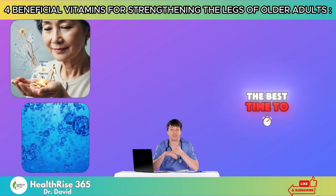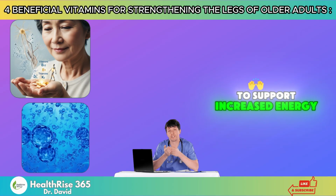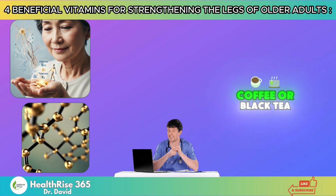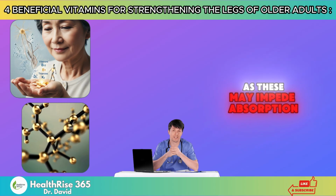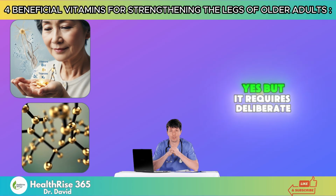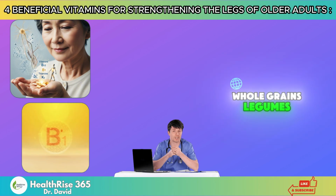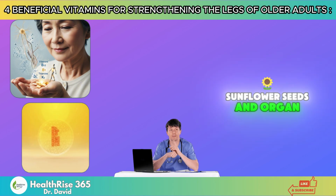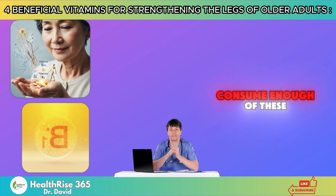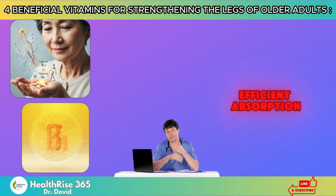When and how is the best time to take it? Consume thiamine in the morning with food to support increased energy throughout the day. Avoid taking it with alcohol, coffee, or black tea, as these may impede absorption. Can thiamine be obtained solely by diet? Yes, but it requires deliberate food choices. Whole grains, legumes, sunflower seeds, and organ meats are excellent sources. However, most seniors don't consume enough of these, and certain conditions or medications can prevent efficient absorption.